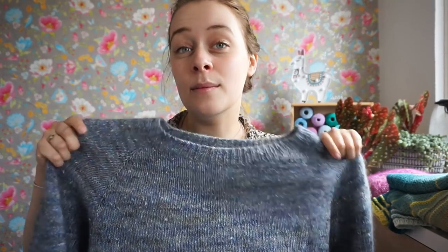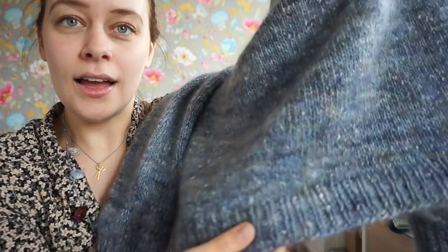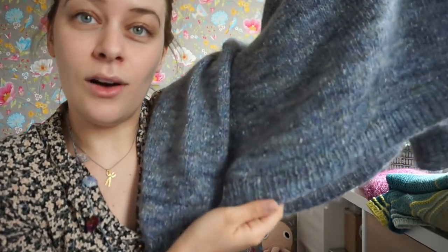And it keeps me warm, and I love the length and the ribbing here as well. I love long ribbing, although this isn't that long.